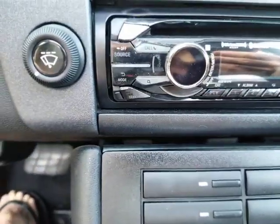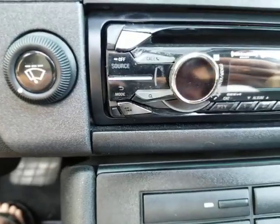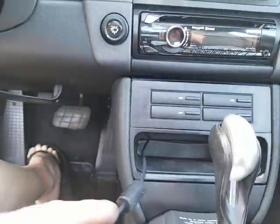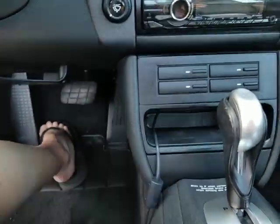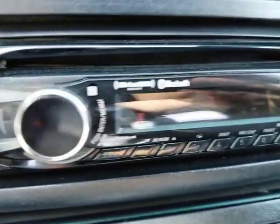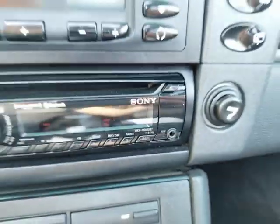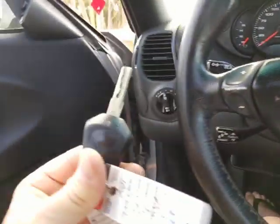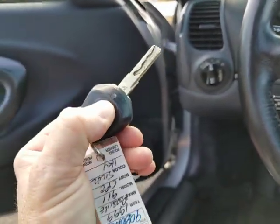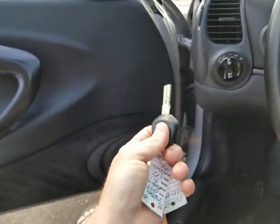It's got a nice Sony Sirius XM Bluetooth enabled stereo with the USB in right there for streaming, I would imagine. I have the model number. I'll put that down in the advertisement. You can check that out. It comes with one key, and the alarm does not seem to communicate. It may need a battery, but I'm not sure.